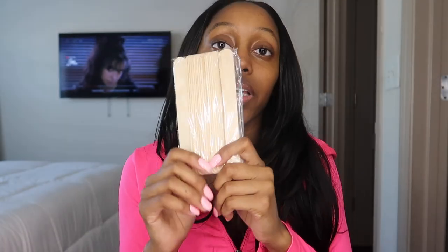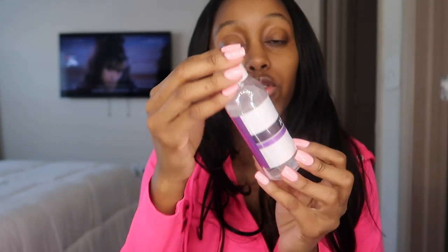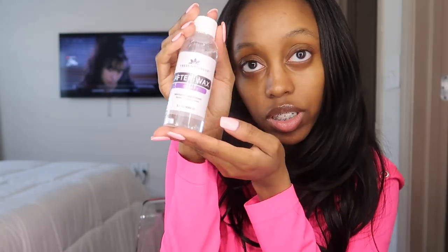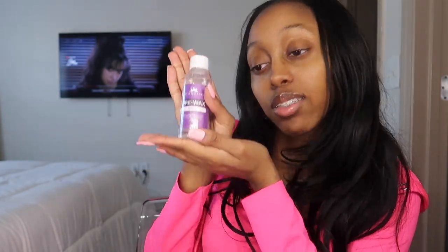We have our applicators. Looks like, what is this? This is some after wax spray. This removes wax residue, so whenever you need to remove any leftover wax. We all been there, ladies, if you get waxed. And some more applicators. And this is the pre-wax spray, I guess, to moisturize or clean your skin before you wax.